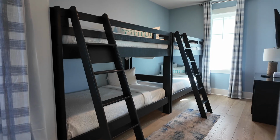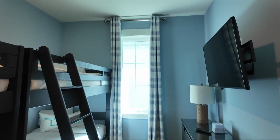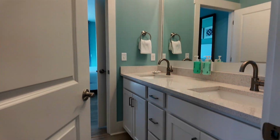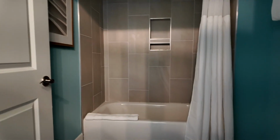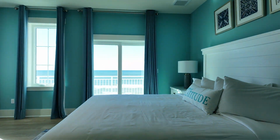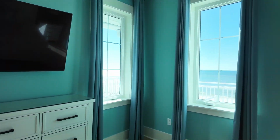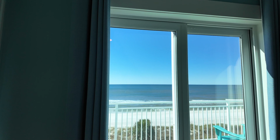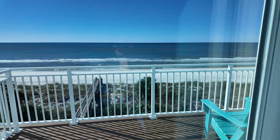How cute are these bunk beds? And then it has a little TV. And then a Jack and Jill bathroom. There's the shower. And then another bedroom with another amazing view of the ocean.